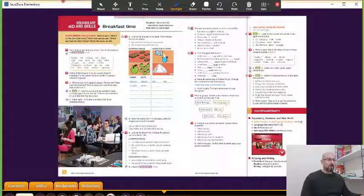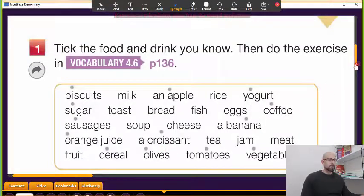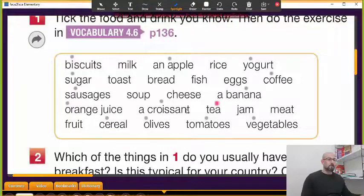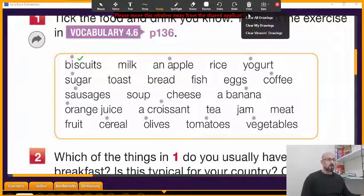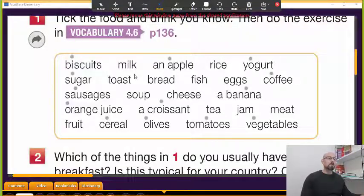Okay guys, so here a new lesson. It's breakfast time. We will study vocabulary, food and drink, countable and uncountable nouns, skills, listening, a conversation. Okay, so at the beginning, in exercise number one, here we have some new words, food and drink. So, as we usually do, you read all of these words, you understand the word, you put a tick. If you don't understand, you don't remember, you put X. Okay guys, so now you can stop the video for like 1 or 2 minutes, read them. After that we will go and check them together, okay?